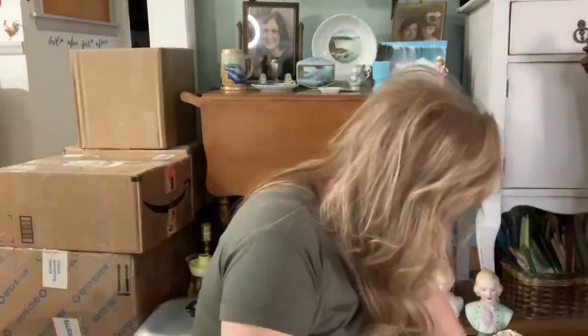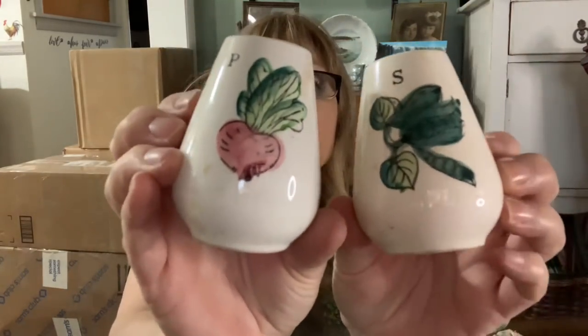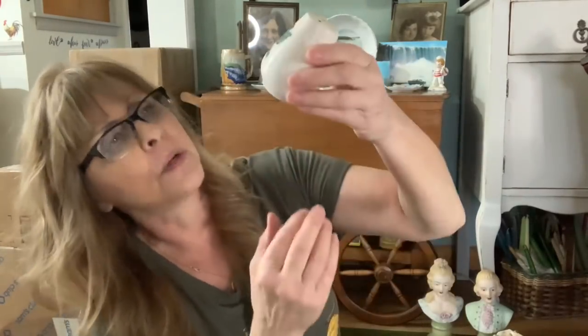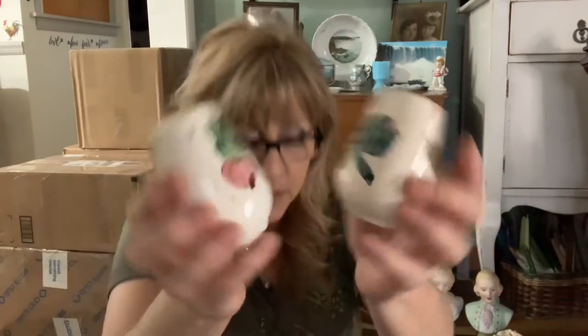I did get a couple pieces of jewelry too. Let me just show you these salt and pepper shakers. These are really cute. They're dirty. I got to clean them up. This one has the plug shaking around in the bottom. Is that a plug or is that like salt or something? I can't tell because this one has a plastic plug. So I'm not quite sure.